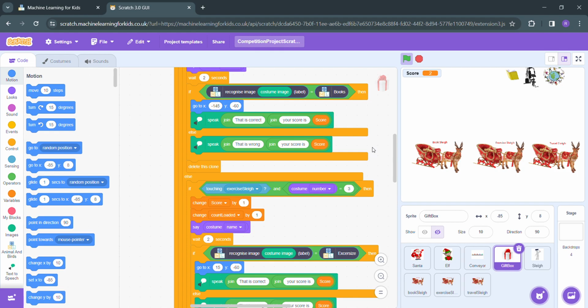Here's how it works. The AI learns from the images of the gifts. When a gift is placed near the right sleigh, it identifies it and ensures it's in the right sleigh. If there's a mistake, the AI detects and corrects it. This aspect of the game is a miniature version of real-world machine learning applications, like sorting systems in logistics or personalized online shopping recommendations.